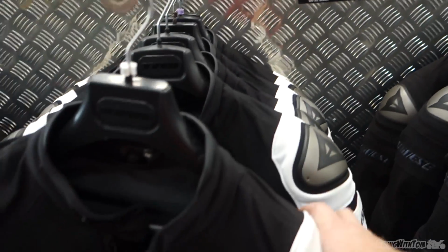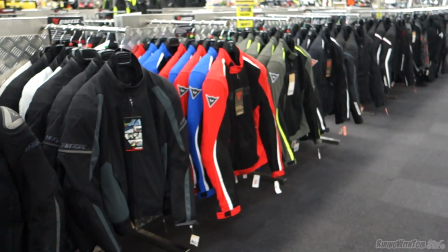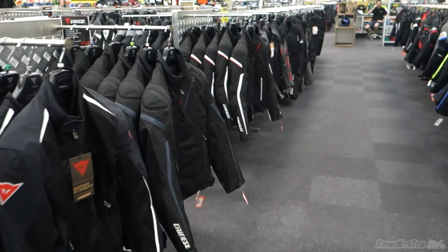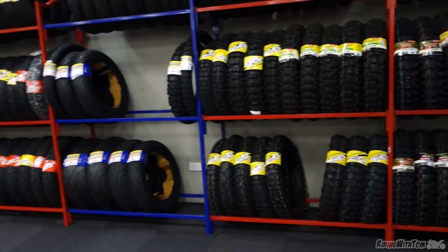Expensive though. That's the one thing about Dynace I don't like. So expensive, but freaking good gear. Thinking about changing. No more Alpine Star, moving on to Dynace. So this is Tyres. They have Tyres as well.